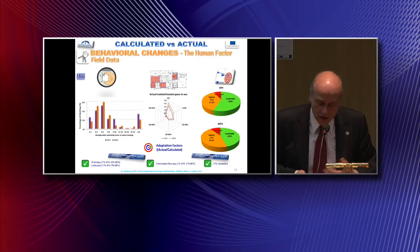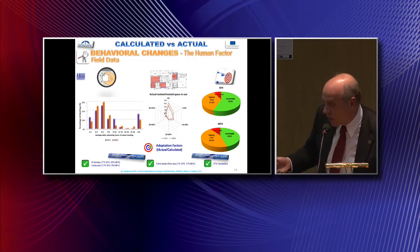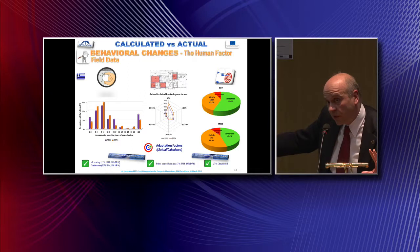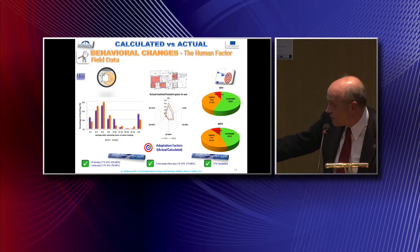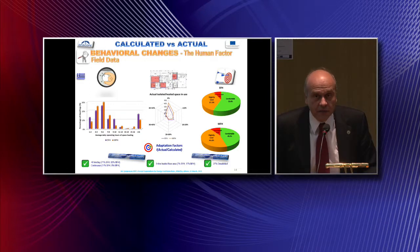What we have found is the discrepancy among the calculations, because they work on predefined, according to the code, standard conditions, continuous heating for the entire floor area. What we have found is that a very small percentage, less than 20%, actually resembles the calculations. The majority are using their heating system for 5 to 6 hours and isolate floor areas in their building. Logical? You are doing it, I'm sure.